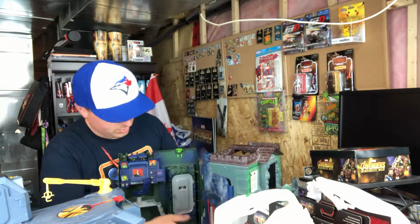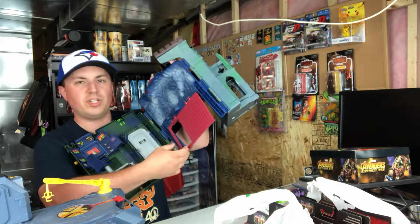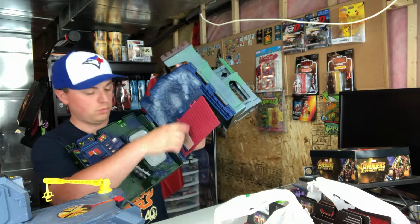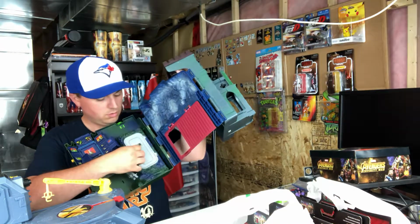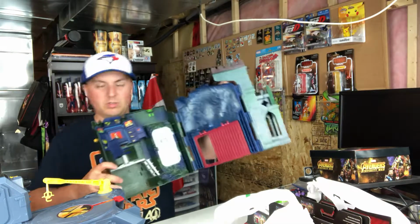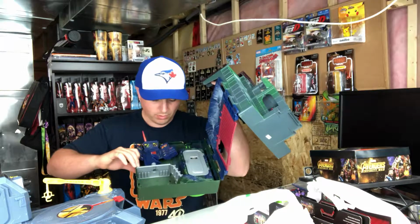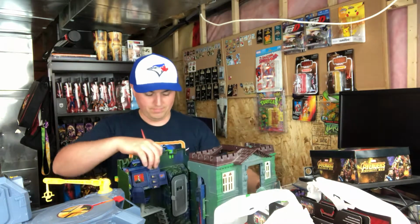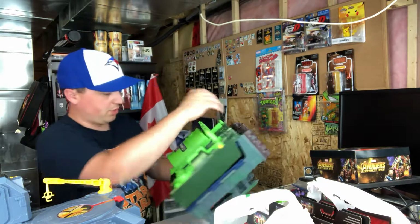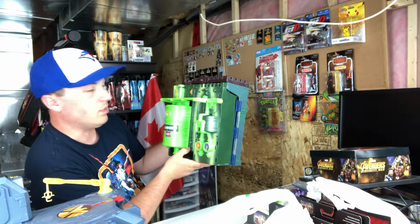Obviously missing some pieces. This door flap thing is in rough shape. You can see the white stress on the plastic there. No figures, but some of the pieces are in really decent shape, right? So even if I was to try to move this and just mark it for parts, I think she'll go. All of the stickers on this side are in half decent shape for 1991.